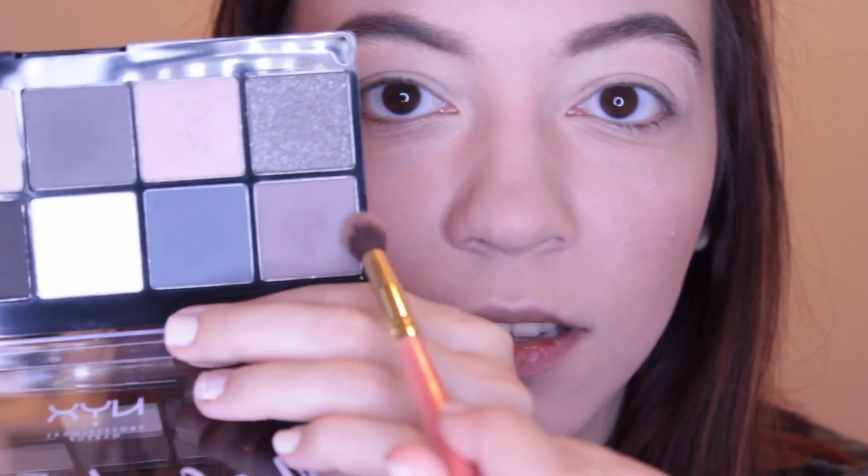I have used this palette once before. It is nice. NYX shadows, I do really enjoy NYX shadows. They're just a little bit more difficult to work with than some others. But I'm going to take first the brown shade that's kind of chilling right here and go ahead and put that in the crease using a blending brush.